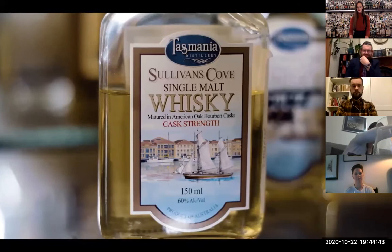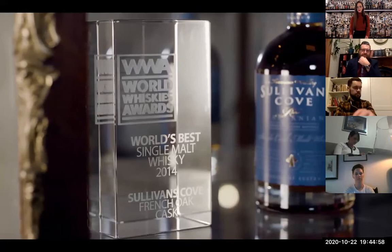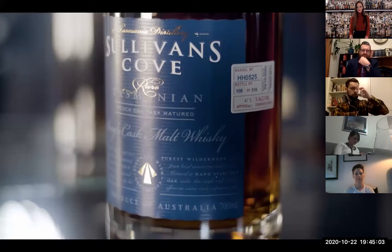The next big thing to happen to us here at the distillery that really got us notoriety, not only in Australia but around the world, was a very surprising thing indeed. We won the World Whiskies Awards Best Single Malt Whiskey in 2014. This is the pinnacle of awards. It's like winning Wimbledon if you're a tennis player. It was a very big moment for us and one that I didn't quite believe. The phone was just ringing flat out. We had people lined up at the door. We had media of all sorts here. It was an incredible day.